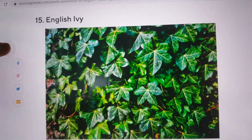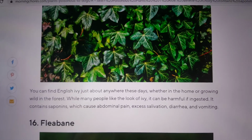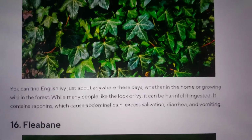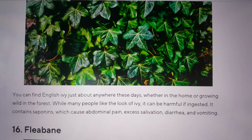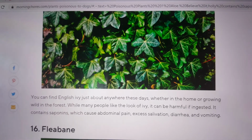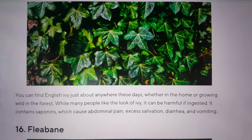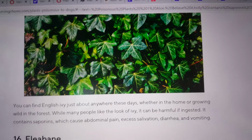English ivy. You can find English ivy just about anywhere these days. My garden is full of it. Whether in the home or growing wild in the forest, while many people like the look of ivy, it can be harmful if ingested. It contains saponins, which cause abdominal pain, excess salivation, diarrhea, and vomiting.